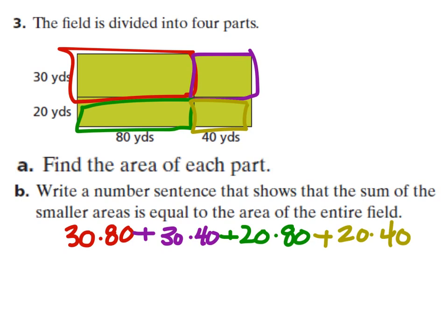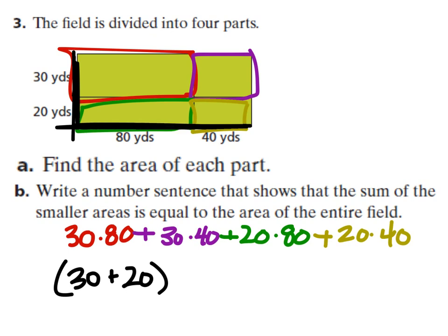Now on the other hand, if we look at just the whole big field, this whole side, that side is 30 plus 20. And then this side, that's the length or the width. We're going to multiply that by the other length or width, so that would be 80 plus 40. And of course, if we added all this together, we would get 6,000 for both of them.